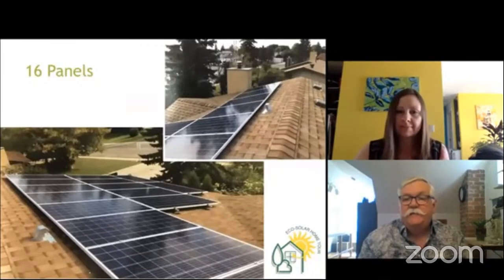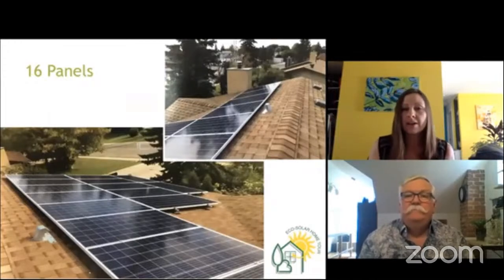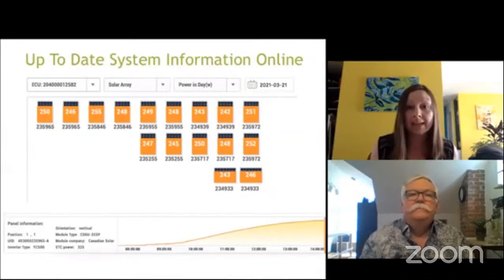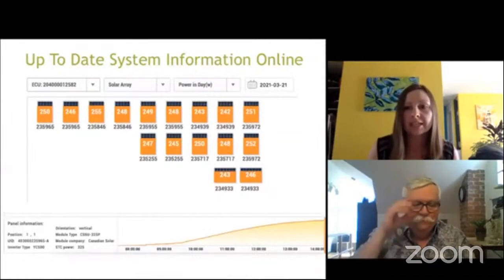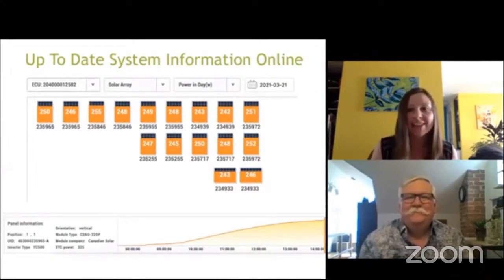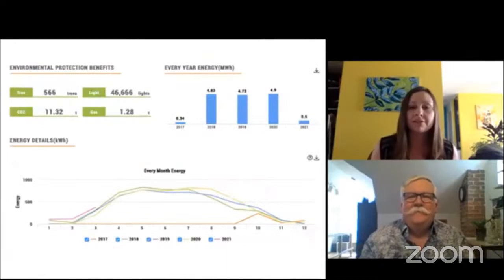So what would you say is the standout feature of your home? Definitely the solar panels and the garden tend to stand out. I also really love my solar system, especially because being able to look at it online was a big draw for me when I first got it. I would be online every day, checking what my solar panels were doing. So that was just a really fun feature of getting solar.